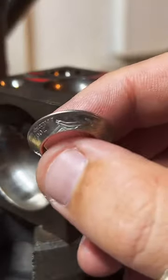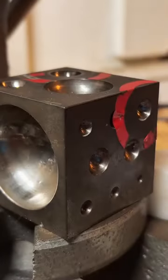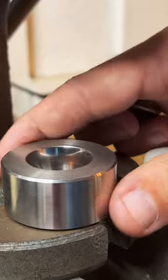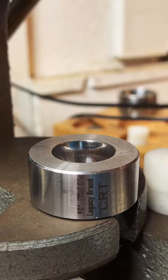Now we've got a little bit of a cone shape here. It's our Arkansas across the front. I like to fold it just a little bit more after that. We're going to use the 17 degree die here to do that. This one's from Legacy Brand Tools. They make very good tools.